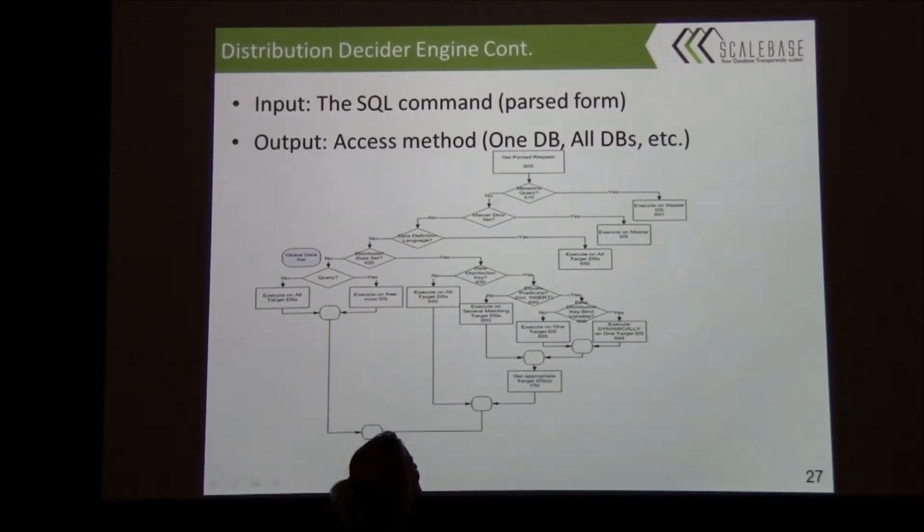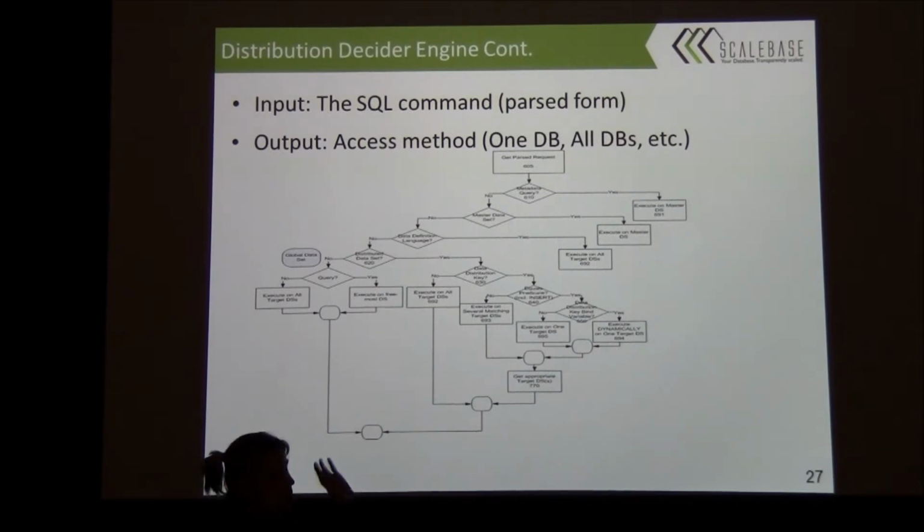Essentially, it's kind of a decision-making tree as to how we decide where to go. Are we going to one shard or all shards? Is it an insert? Let's say it's a global table, a table that exists in all the shards, and it's a select query. It's enough for us to run it on any of the shards because all the shards are the same. If it's an insert query, on the other hand, we need to run this insert on all the 4 shards, or whatever number of shards there is. So it's a simplified decision tree.